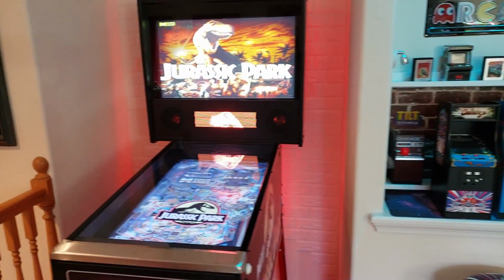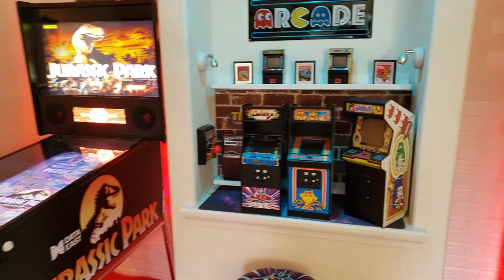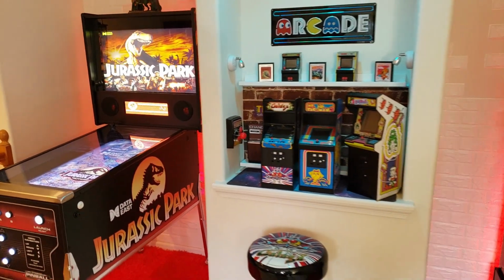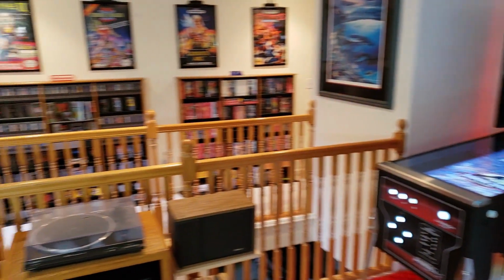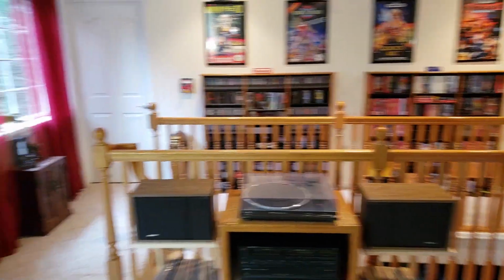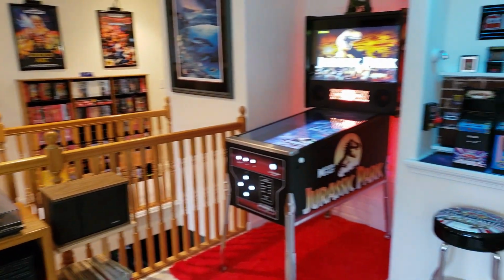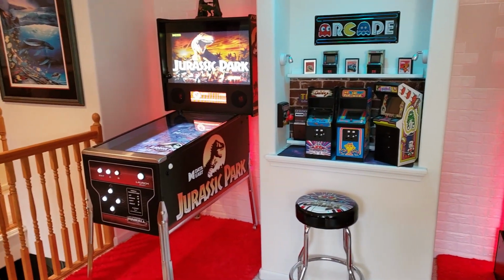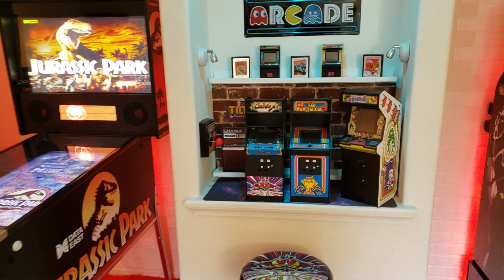Okay, moving over here, guys. So the one big project that I did this year was upstairs in the game room, the retro room, which is what I like to consider this upstairs game room. This is where all the cart-based stuff for the most part lives. The vinyl, the Atari 2600 collection is over here, and downstairs in the Dragon's Lair, that's where the more modern stuff is. But the one big project I did this year was creating this little scale arcade.